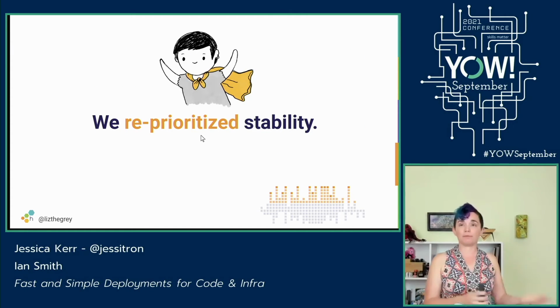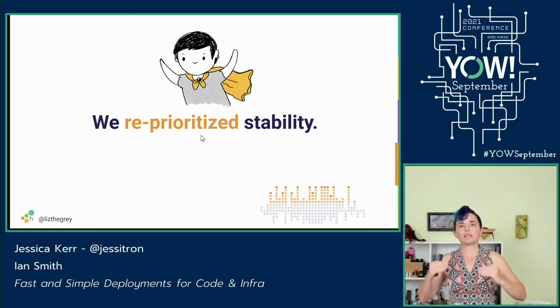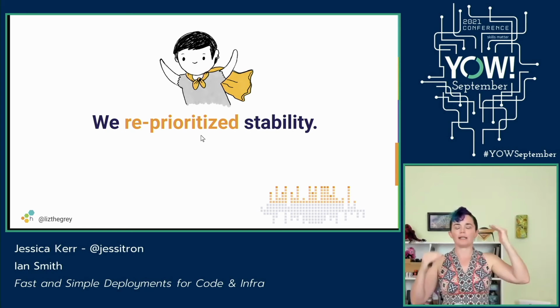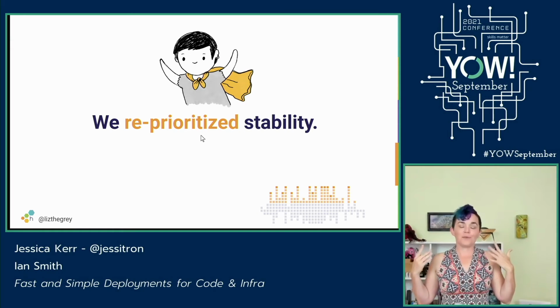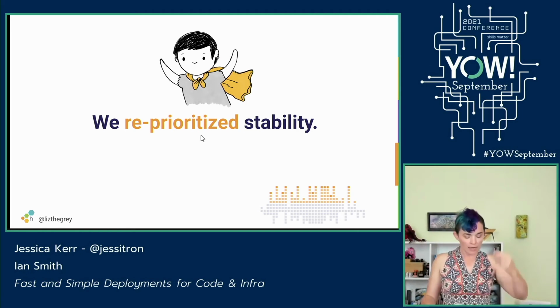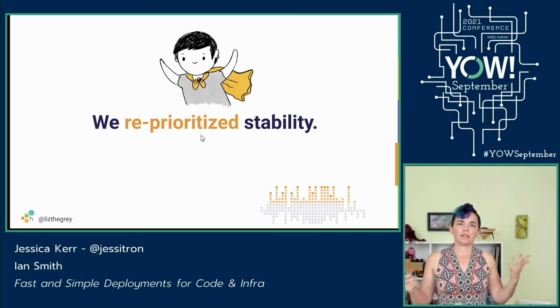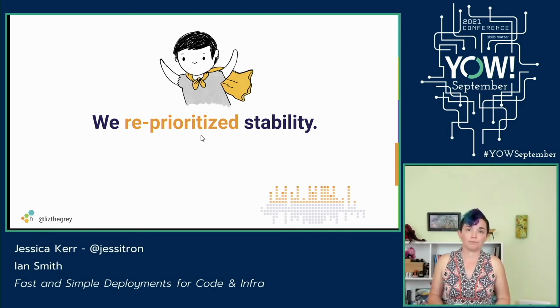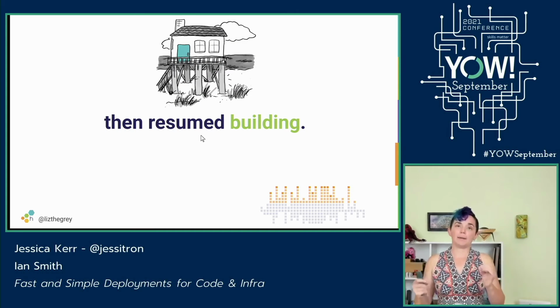So yeah, we stopped feature development, prioritized stability until we could fix this problem, not just in one way, but in at least 4 different ways, all so that we as humans developing on the system can make better decisions because our tooling is telling us the right stuff. And we can automate the rollback for this case that a computer can help with. So we mitigated the risks and then got back to building.